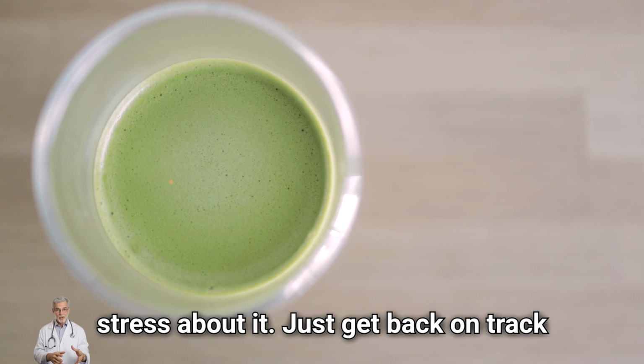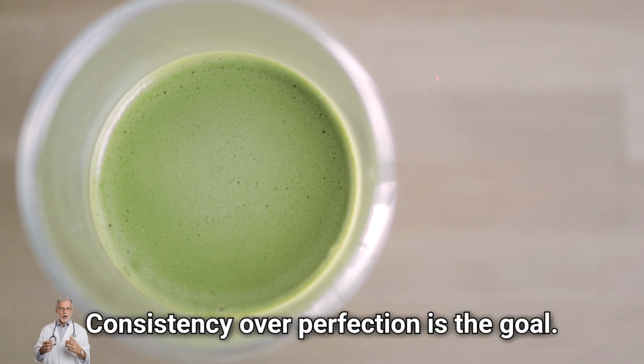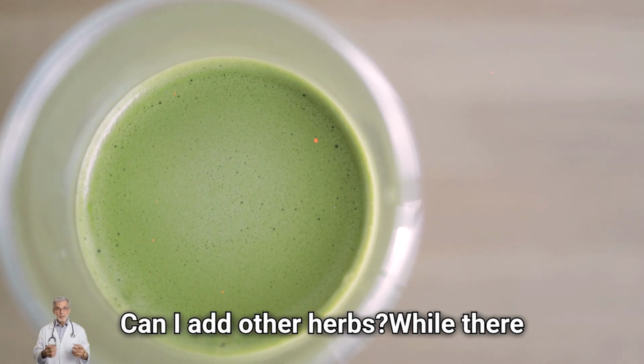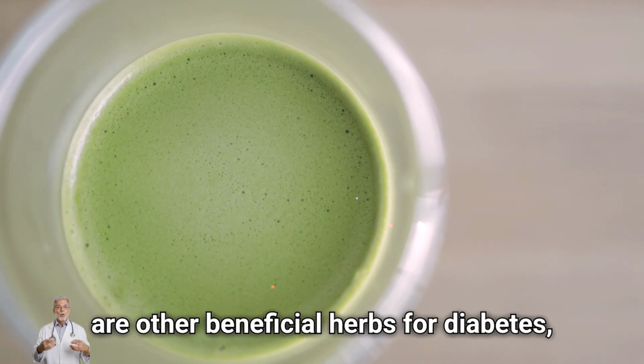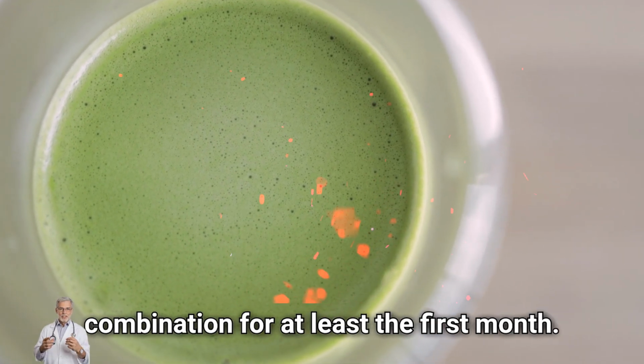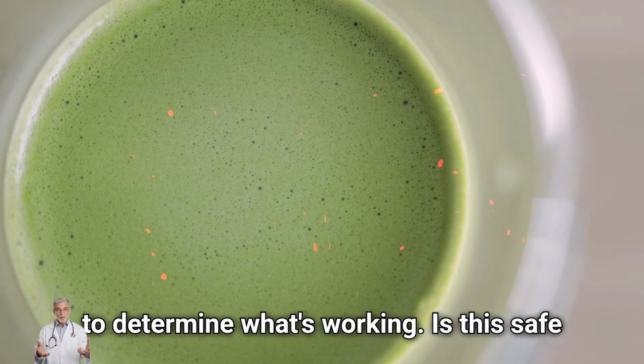Just get back on track with your next scheduled cup. Consistency over perfection is the goal. Can I add other herbs? While there are other beneficial herbs for diabetes, I recommend sticking with this proven combination for at least the first month. Too many variables can make it difficult to determine what's working.